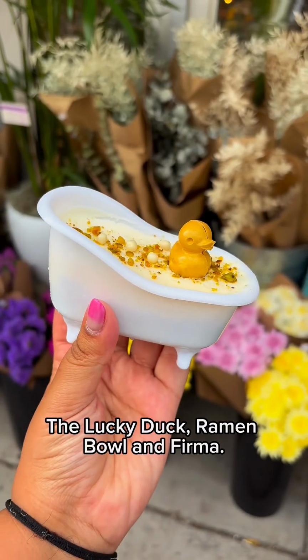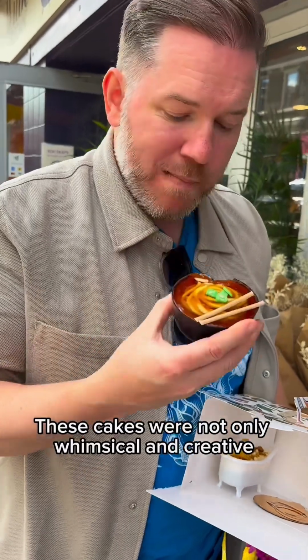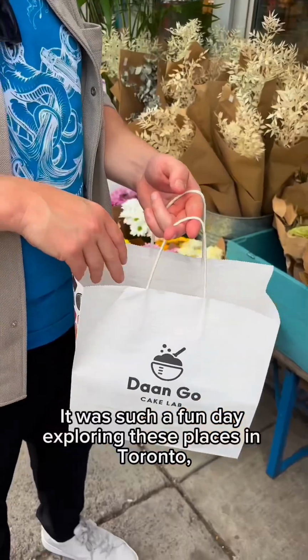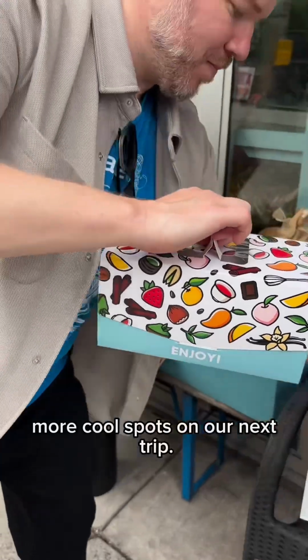We picked out three cakes: the Lucky Duck, Ramen Bowl, and Firma. These cakes were not only whimsical and creative, but also delicious. It was such a fun day exploring these places in Toronto. We are looking forward to finding more cool spots on our next trip.